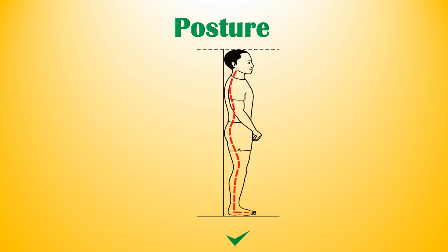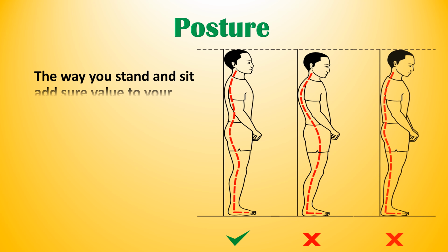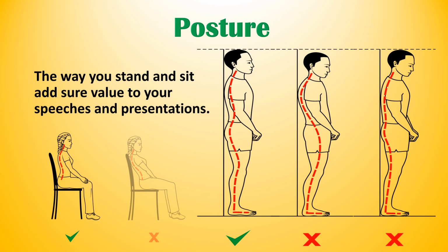The third important tip is your posture. The way you stand and sit sure add value to your speeches and presentations. And these things go together. Don't shuffle your feet back and forth. Don't sway your hips. Don't cross and uncross your legs repetitively. Don't walk or move hyperactively across the stage.